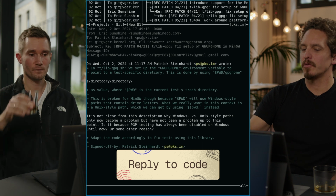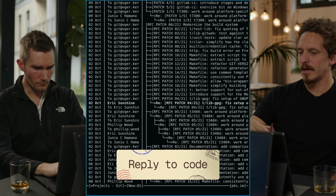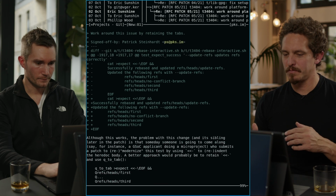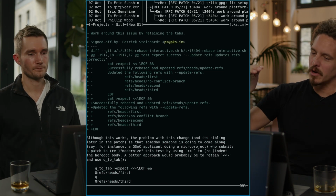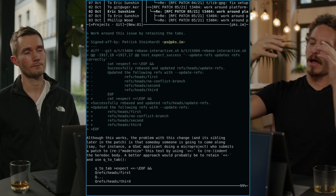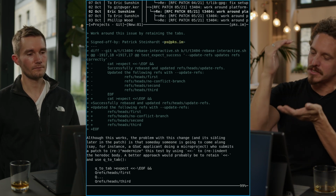Can we see something where they're replying to code? Because I feel like this is a little closer to what pull request type stuff does, right? It's like, okay, here's some code, I want to introduce this diff, and I want to comment on just this section of it, right?